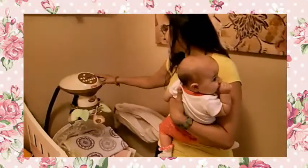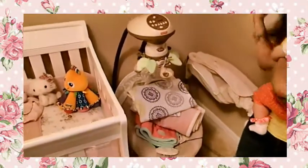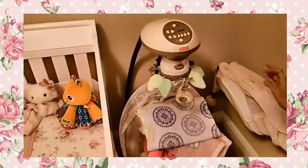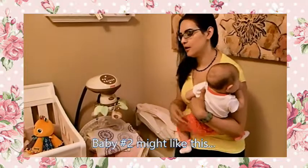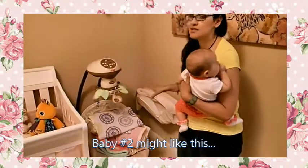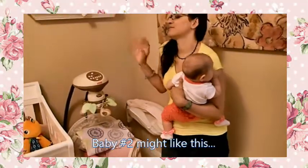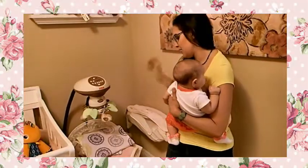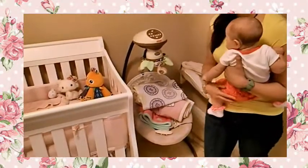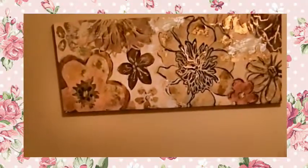She had this swing by Fisher Price. It got tons of great reviews on Amazon, but she hated the swing unless she was napping, and then she would stay napping for a long time. But she doesn't like being strapped in, anything confining, she freaks out. So I just locked it up and put it here, and I now use it to put blankets on top of.